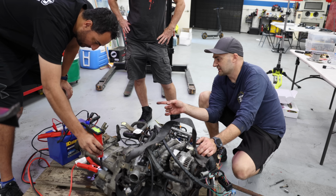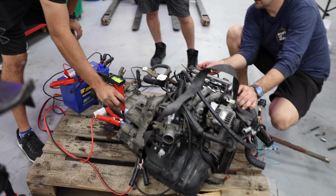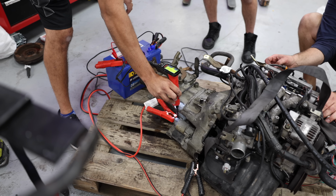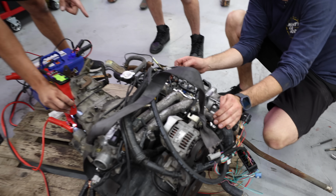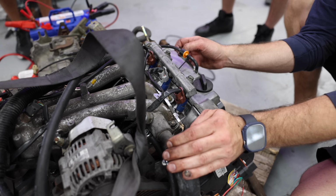Is that battery okay, isn't it? The big boy? Is that brand new? Yeah, it's ginormous, man. I'll go again. Yep. Really labouring to turn though, isn't it?